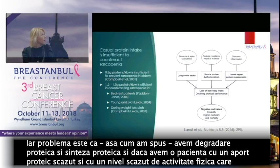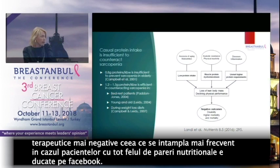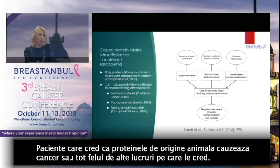And the problem is that, as I said, we have protein breakdown and we have protein synthesis. And if we have a patient with a low protein intake and low physical activity that are not enough to counteract the higher protein breakdown induced by the treatment, this patient will have more negative outcomes. And this is more often in patients with all sorts of Facebook-educated nutritional beliefs. Patients that think that animal protein causes cancer or all sorts of other things.